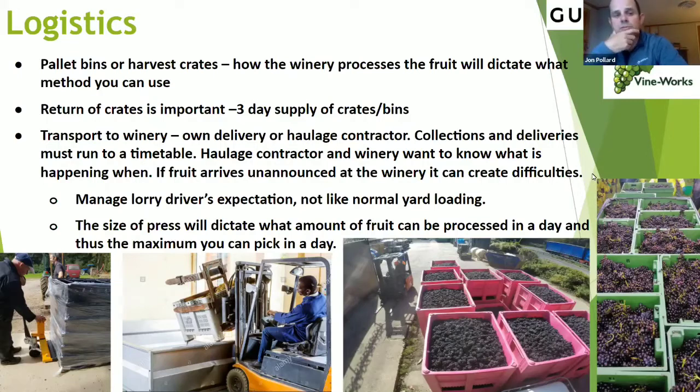One point there is, especially if your crates are going off site, if your winery isn't within your vineyard boundary, if your crates are being hauled to a contract winemaker, to think about how many crates you actually need. If you're harvesting day after day, you need to know that you've got enough crates in the bank to get the second day and the third day completed before those crates are returned by the haulier. So that's one thing just to be aware of.